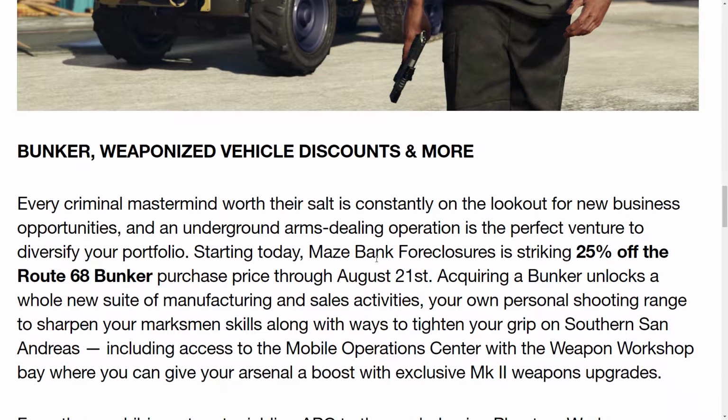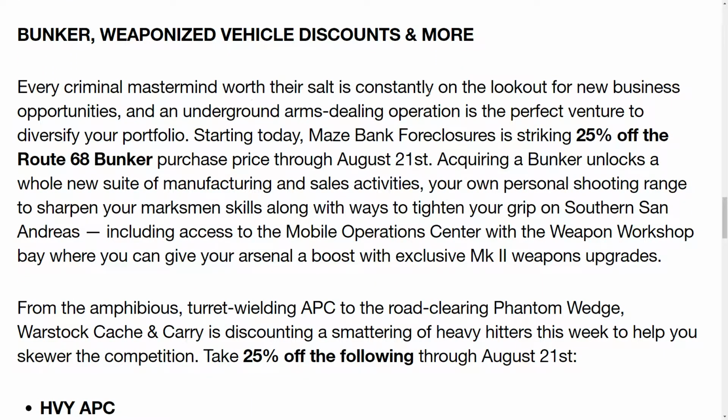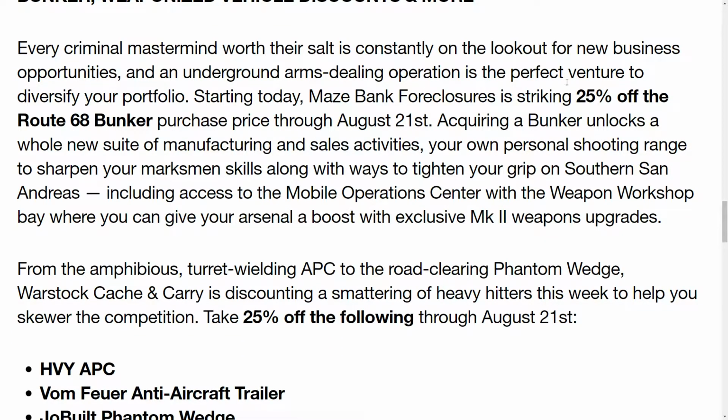Bunker, weaponized vehicle discounts, and more. Every criminal mastermind worth their salt is constantly on the lookout for new business opportunities, and an underground arms dealing operation is the perfect venture to diversify your portfolio. Starting today, Maze Bank Foreclosures is striking 25% off the Route 68 bunker purchase price through August 21st.